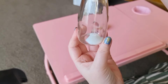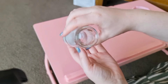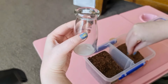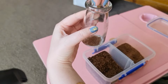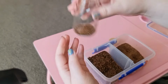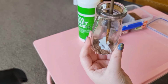So to start making our terrarium, I'm going to put PVA glue in the bottom and just swish it around until it's all covered. For those of you already familiar with the channel, you know that I use dried tea leaves as dirt. So we're just going to take these already prepared dried tea leaves in various thicknesses and just put some of that in on the glue, making sure to add a bit more glue, spread it all around.